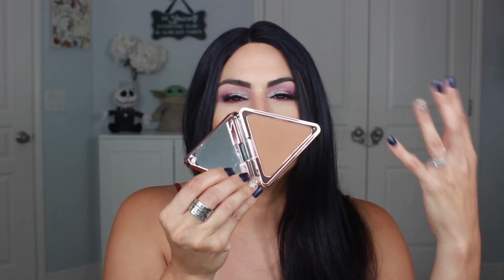The only thing is that it does get the fingerprints on there. I got the shade Harmony Medium, so I was able to pick that out, and thankfully my shade was still available when I logged in. This is a little bit more on the orange side, very similar to MAC Give Me Sun. I love that their packaging is in a triangle form. The only thing is that it says it's matte, and I would definitely say that this is satin.